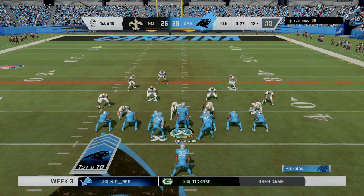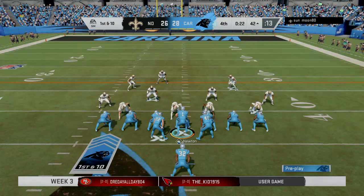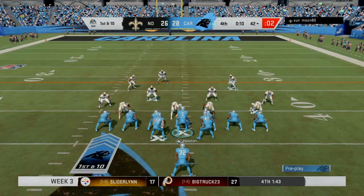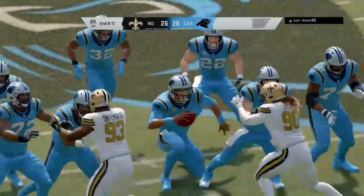That's right, baby. They don't want it. And this one going to wrap up with Cam Newton going down to a knee.